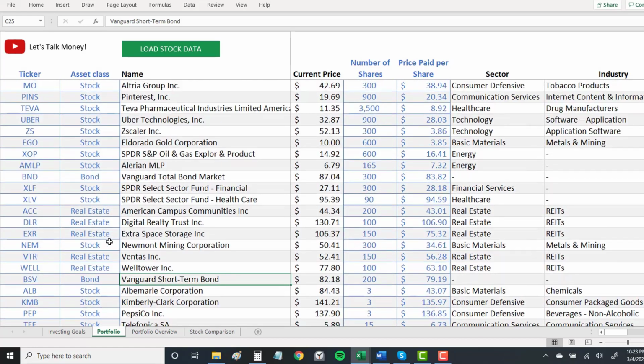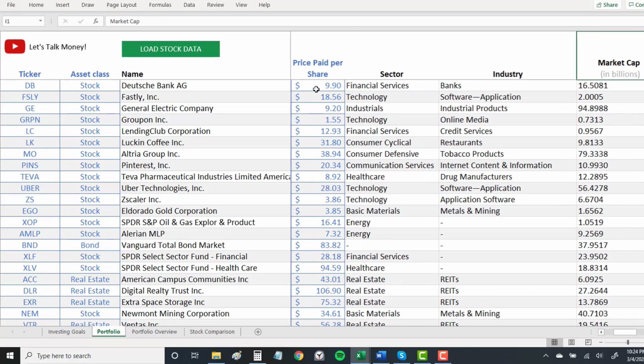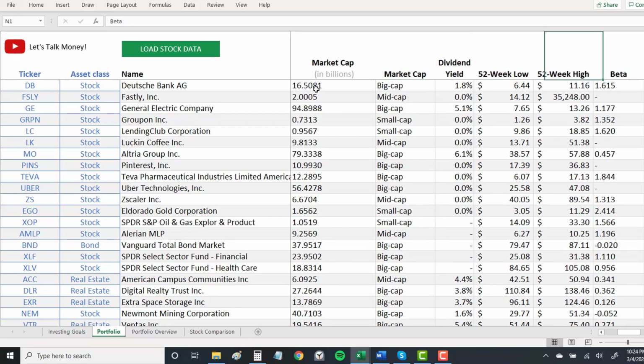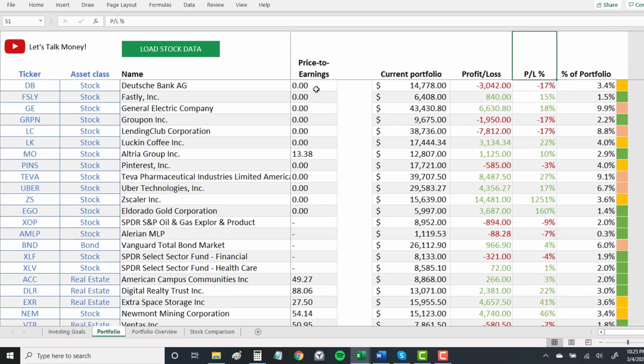Anyway, we have the data for stocks, and we can scroll over to see everything that this stock spreadsheet is going to pull over. It's going to pull in current price, the name of the company, its sector, industry, market cap, dividend yield, all this data, this beta, which is going to be very important when you're looking at that portfolio view, price to earnings, your current portfolio value, and then this percentage of portfolio. And I love this feature because it can save you from chasing a stock down, dollar cost averaging until it's 20 or 30% of your portfolio, and really wiping out your nest egg.